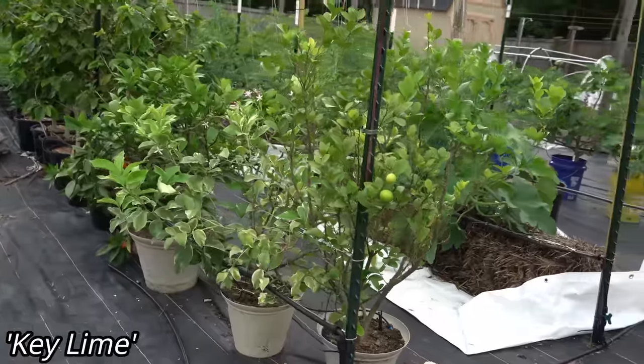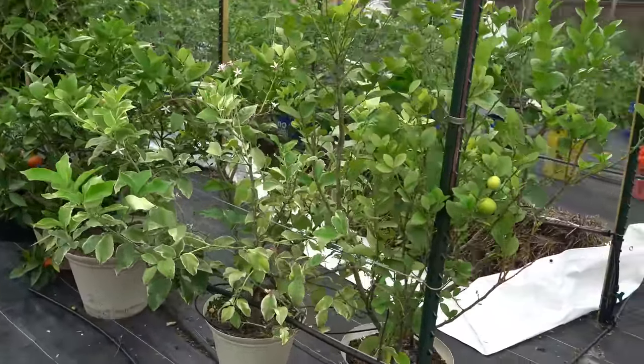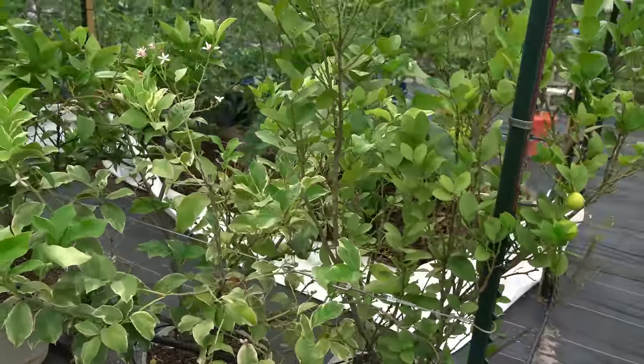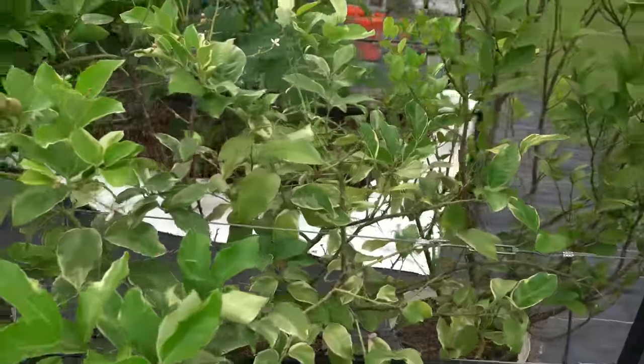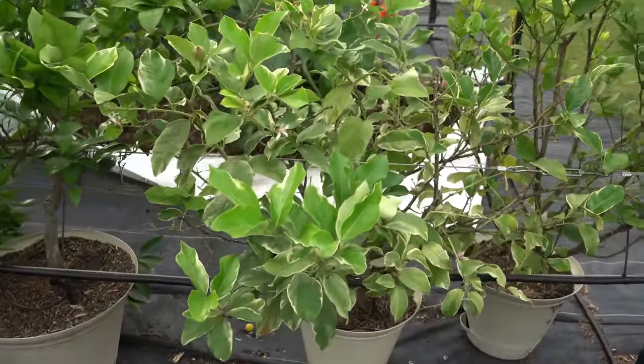My key lime and my variegated lemon that you see right here took a little bit of a beating in the winter. They always do. They hate the fluctuating temperatures. They are very cold sensitive, but they always come right back in the spring. They're a bit of an ever-bearing tree, so they flower and they fruit continuously throughout the year once things warm up.